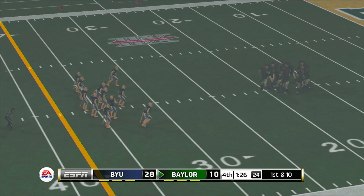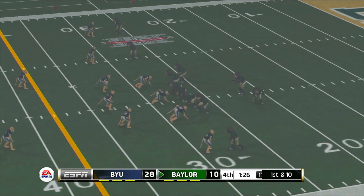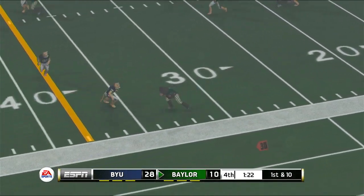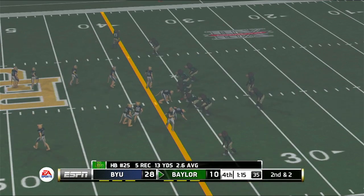Last drive ended with as good a result as you can hope for, and I'm sure they'd like to replicate that here. Well, it's one thing to have speed. It's another thing to have an idea of what you're doing and how to attack a defense. And right now, these wide receivers clearly have done an outstanding job in being able to make their reads and getting out of their breaks, and the quarterback put the ball right on the mark.